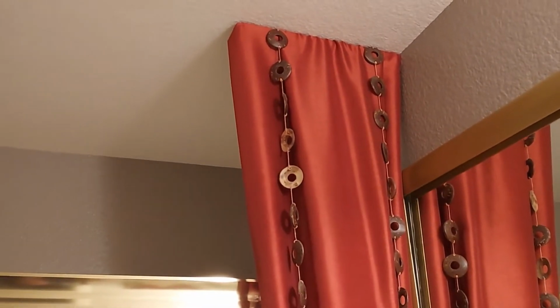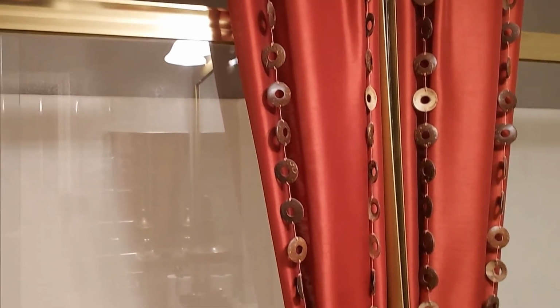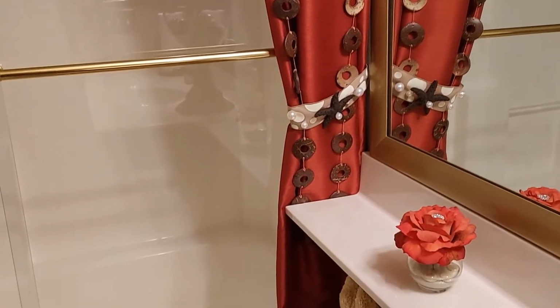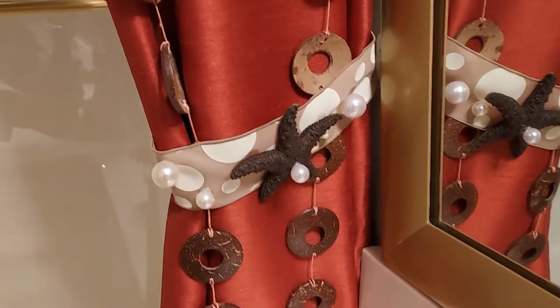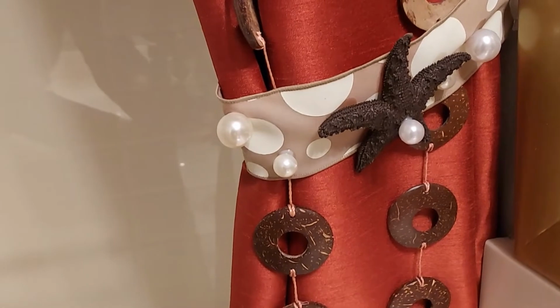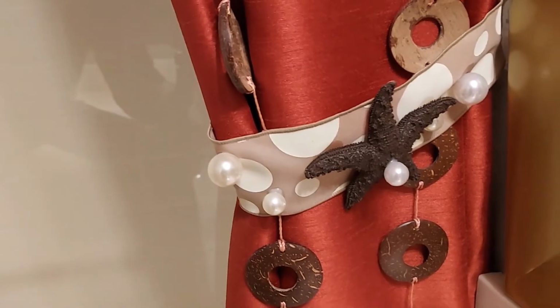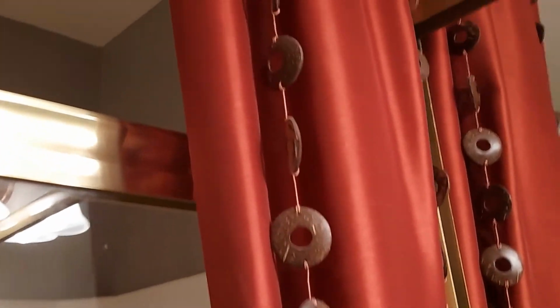As I stated in my wedding themed bathroom, I don't like shower curtains, but I figured I'd dress up the shower area with a curtain panel. And you can see my lovely polka dot ribbon with a seashell and some pearls that I created and placed on it to hold the curtain panel back. And it's simply just nailed to the ceiling to hold the curtain.